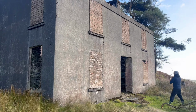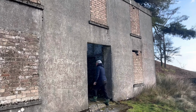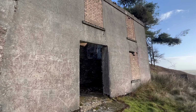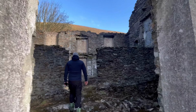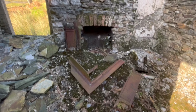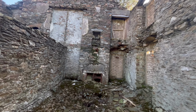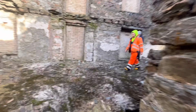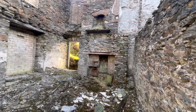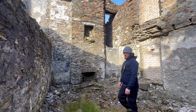I think this is the mine captain's house, overlooking the entire mine site, being kept nice and cosy in here, sat by his fire. Multi-story, two levels, some fireplaces. Cast iron. Some on this side too. Would have been quite a nice house, this, wouldn't it?